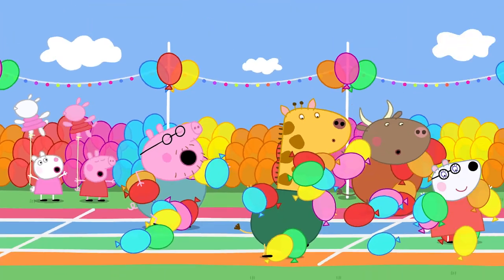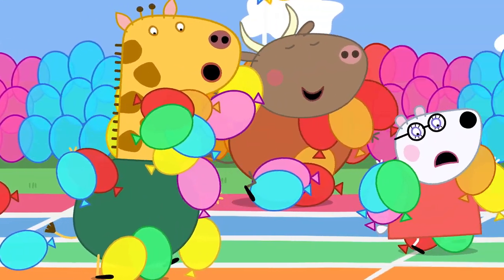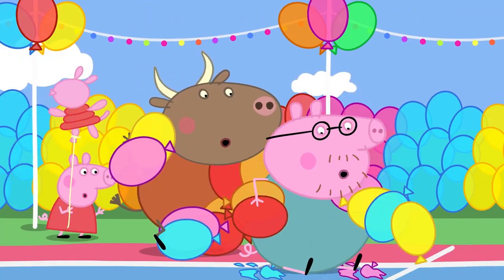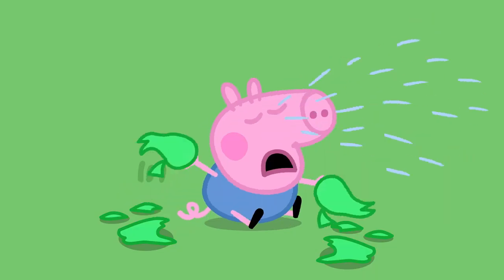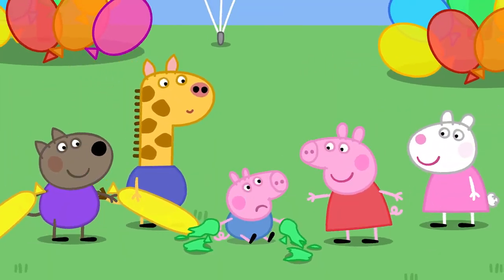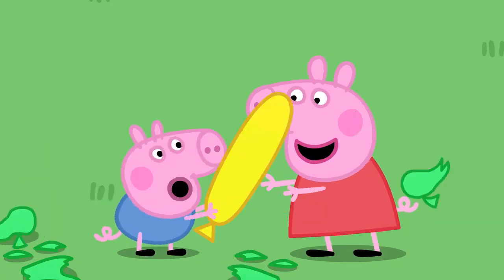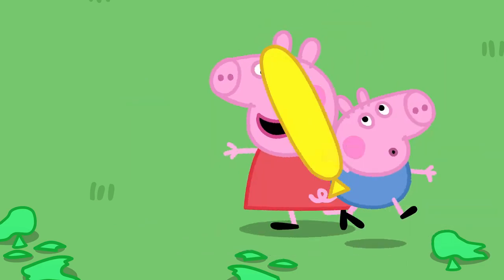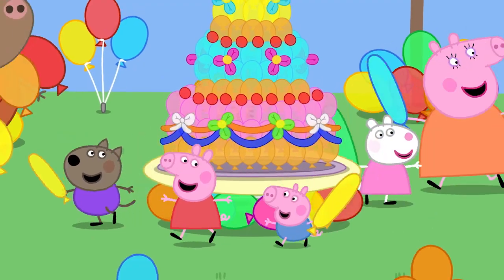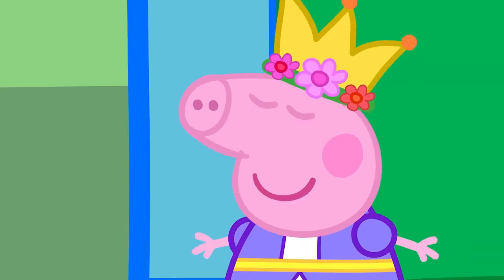This is the balloon race. Careful, Daddy. And don't worry if you pop a balloon, because we have lots of extras. Bonk! Bonk! Bonk! Bonk! Everyone would have loved Mummy Pig's garden party, but everyone loves the balloon party even more. Yay! Yay!